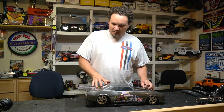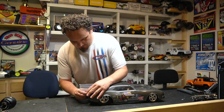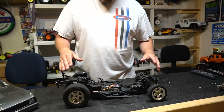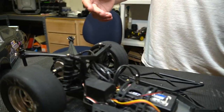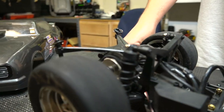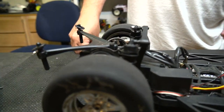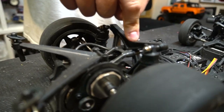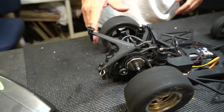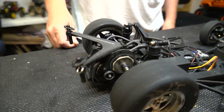and 13.5. This thing is a bone stock Losi car. We made some minor changes to the rear shocks. We actually took out a lot of those limiters that were in there. I filled it with 2,000 weight diff fluid to keep it real nice and stiff, but not too stiff. And other than that, this thing was bone stock. He won with kit tires.